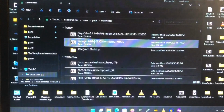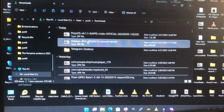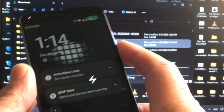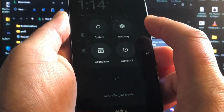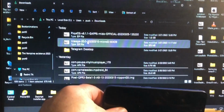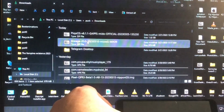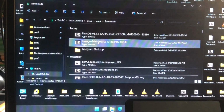All right, so this LineageOS 20, we're going to bring it to the Redmi 7A, the Mi 439. It has 47% power, so it should be just fine. I only hope that I can connect to the MTP.